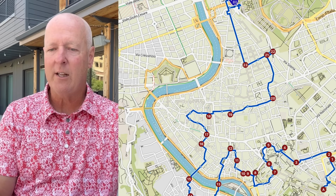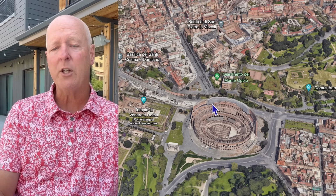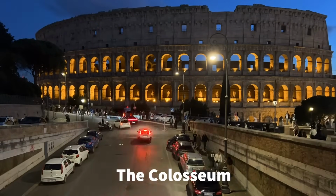So that in a nutshell is the itinerary. Let's go on to Google Earth. Okay, so we're going to start here at the Colosseum.